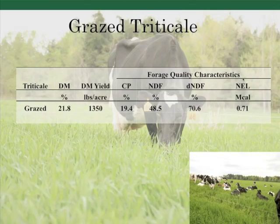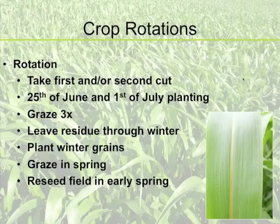And here's just a trial looking at grazing triticale in the spring before sorghum Sudan grass was planted in the summer. And again, you can see the quality of the feed from this spring triticale.